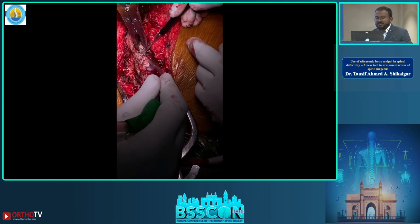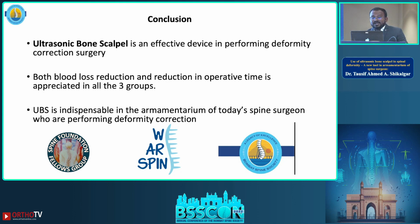deformity correction surgery. To summarize, the ultrasonic bone scalpel is an effective device in performing deformity correction surgery. Both blood loss and operative time reduction are appreciable in all 3 groups. So to conclude, the ultrasonic bone scalpel is an indispensable tool in the armamentarium of today's spine surgeon performing deformity correction surgery. Thank you very much for your patient hearing.